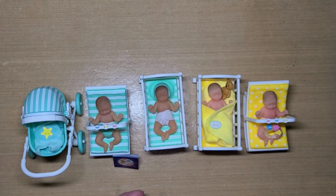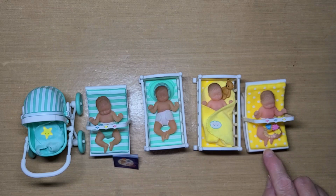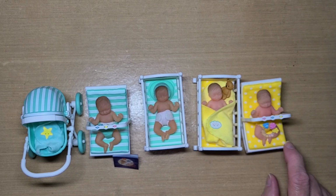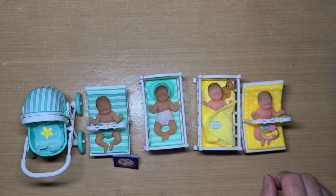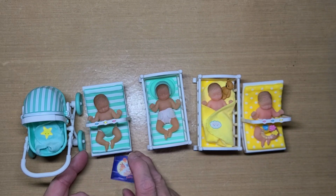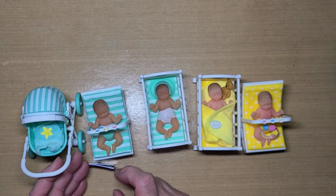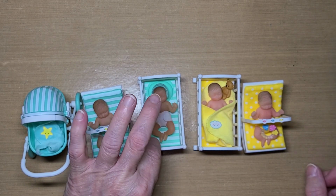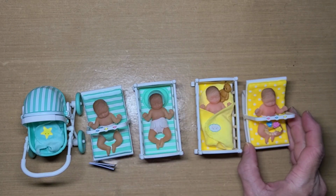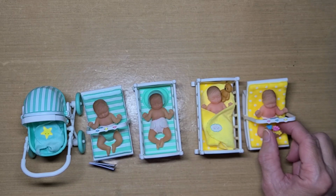I don't know what makes it the five things, unless the cushion is considered separate from the whatever it is. That's all I can figure out. So the baby, the diaper, the cushion, the book, and the rocker. Yeah, so the cushion is considered different, it's not all one. The rocker, the cushion, the baby, the diaper, and the teething ring.